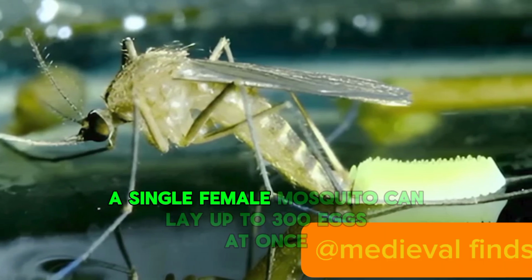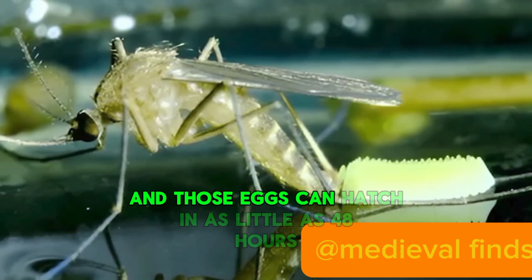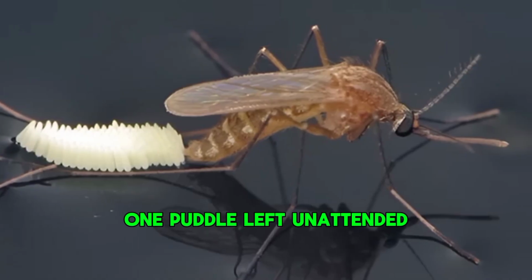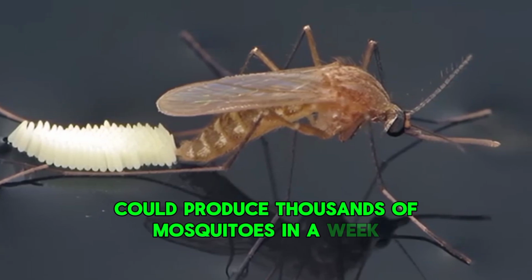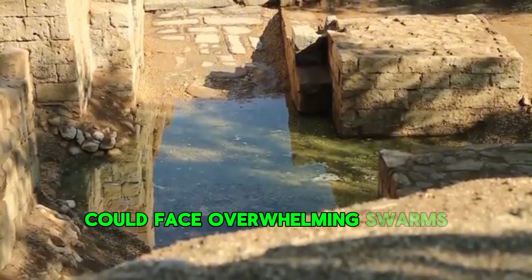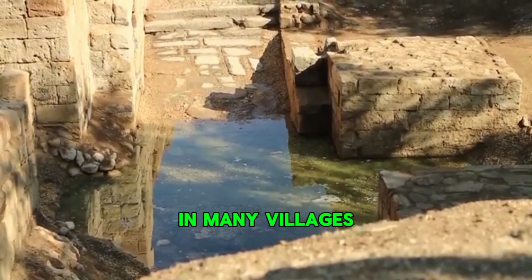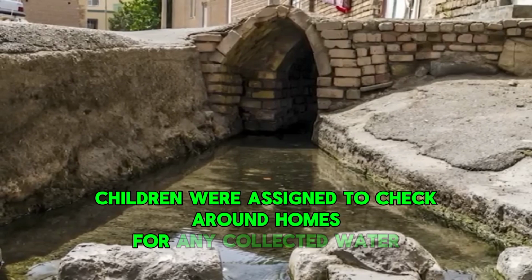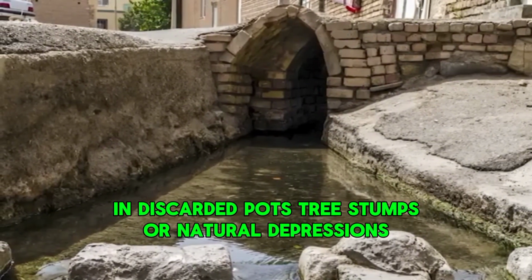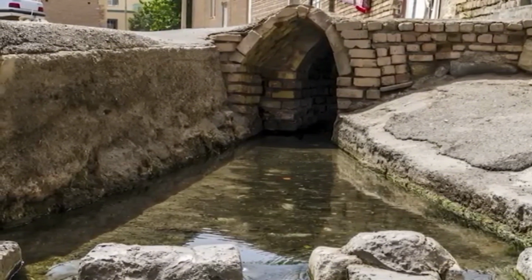A single female mosquito can lay up to 300 eggs at once, and those eggs can hatch in as little as 48 hours. One puddle left unattended could produce thousands of mosquitoes in a week. Medieval villages that neglected water management could face overwhelming swarms that made outdoor work nearly impossible. In many villages, children were assigned to check around homes for any collected water in discarded pots, tree stumps, or natural depressions. This simple practice is still recommended by health organizations today.